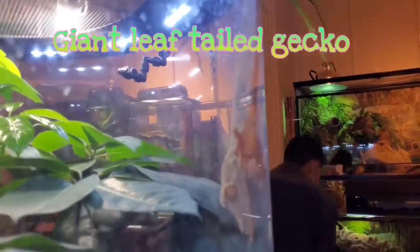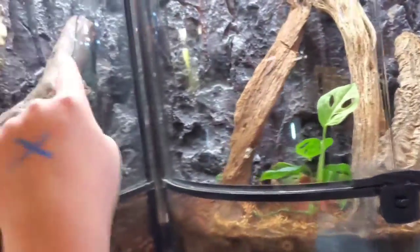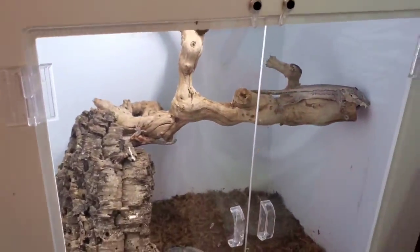That's a giant leaf-tailed gecko. I just came over here and... Ooh, sir. Yeah, I know. He's camouflaged. Oh, look. Look how cute he is.